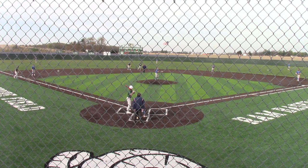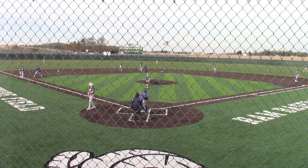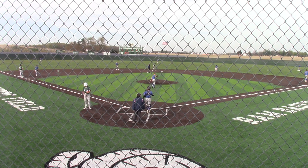One ball, no strikes to Dalton. Pitch high and away, ball two. Sixth stolen base for Caden on the season. Drive it, Dalton. Drive it, fella. 2-0 coming to Wolfram. Swung on, fouled off first base side. Out of play. Two balls and one strike.